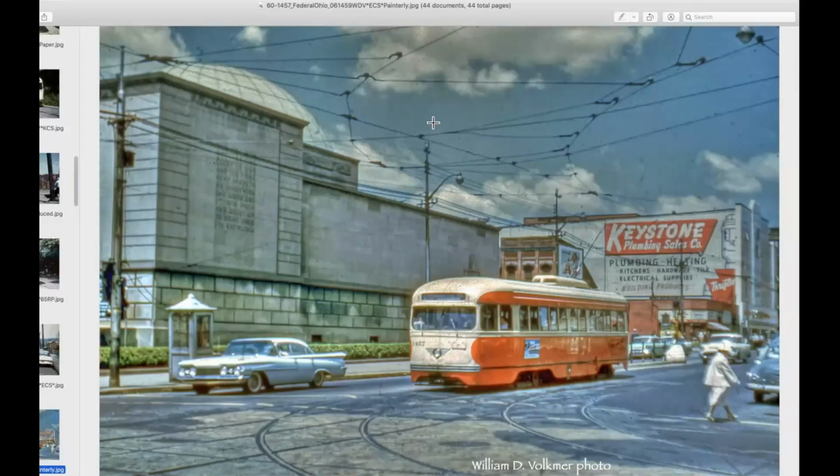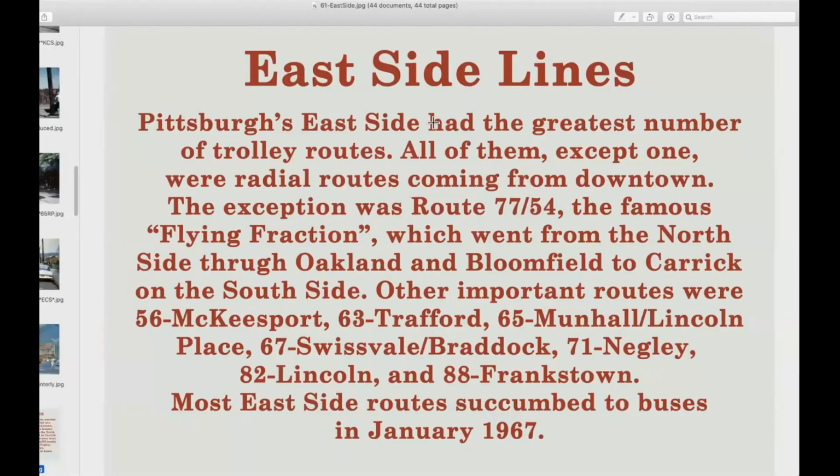Okay, now this is a, I can't make the route number out, but it's still on the north side. Okay, now we're going to go to the east side.